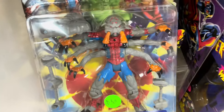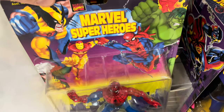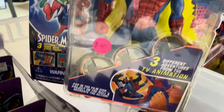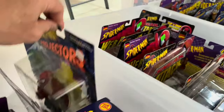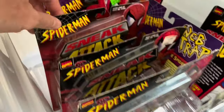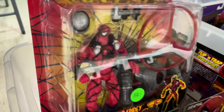And he's got more down here in the bins. Check these out. Spider-Man Superposable, Marvel Superheroes. That's another big one. Oh, Spider-Sense Spider-Man. That's weird. Projectors, okay. Three different adventures from TV's animation. Shoots it right out of his chest. That's cool. Sneak attack. Comes with a spider disc firing action, bug busters. Man, these are wild. Web commando Spidey. Look out, Deadpool, I'm coming for you.